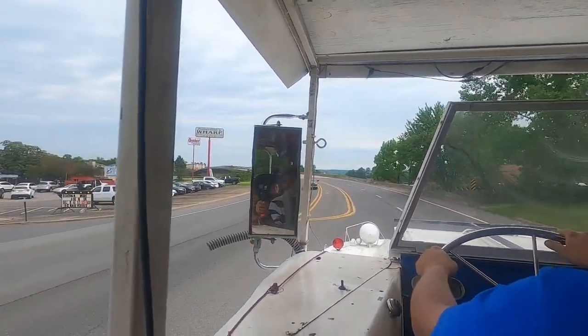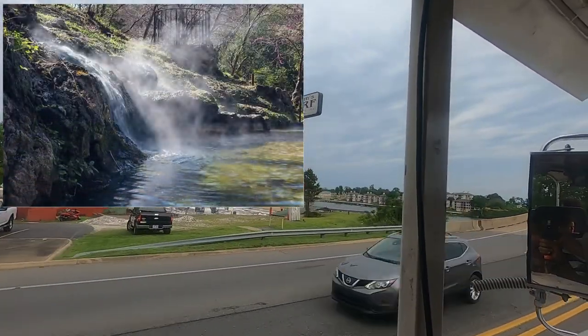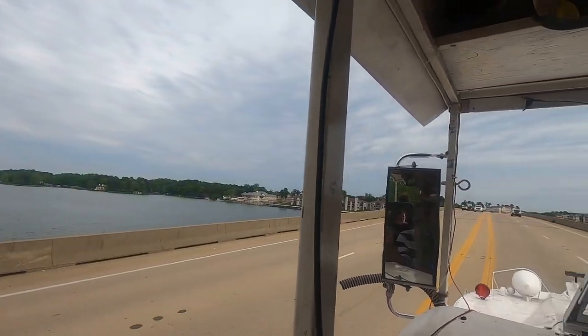In Hot Springs, we can see natural hot water springs. Also, it has view from Mountain Tower, boat ride in Lake Hamilton, mini golf, and lot more activities.